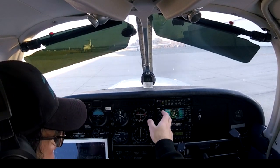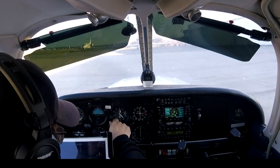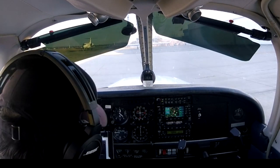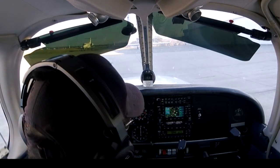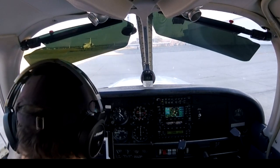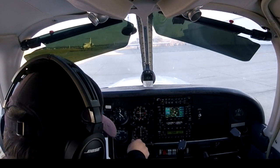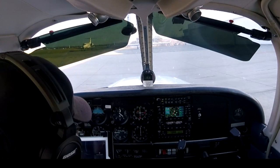Okay, so we have information Alpha, so let's go ahead and contact. 0-5, okay. That's much better. Okay, so that's 0, the strain level, within 75 feet of elevation. Strain level, compass 160. So let's turn this to 160, VSI strain level. And nav 2 is going to be 294. Right there.